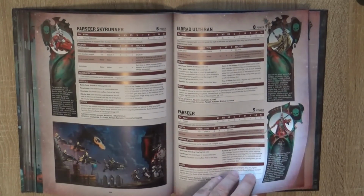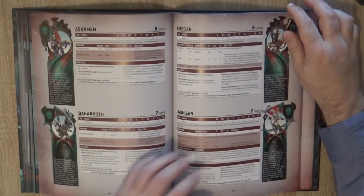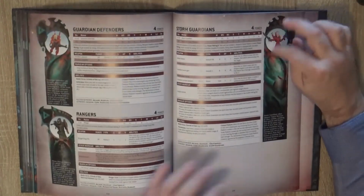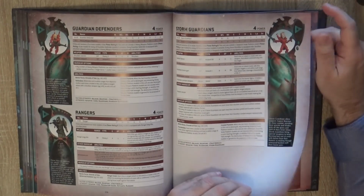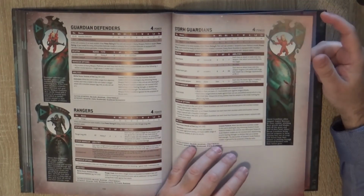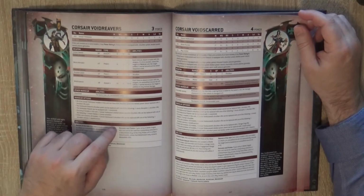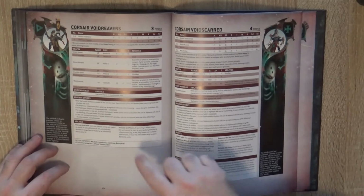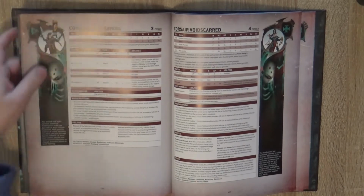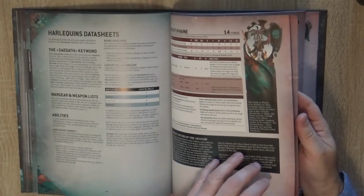Then we have the different data sheets, starting with the Avatar and the Farseer. So I will not go through all of them, but you can see there is a lot of characters here. Okay, all this is HQ. I like how they have put this decoration at the side. Then we go to troops, and in troops you see we have the Guardians, the Rangers, and Storm Guardians. And then we have as well in troops, but only if you play Wrath, these guys, Aeldari, Wrath, Asuryani, and Vaul. I'm wondering because there is no Wrath HQ, so they will never fulfill it, I think, unless I'm missing something.